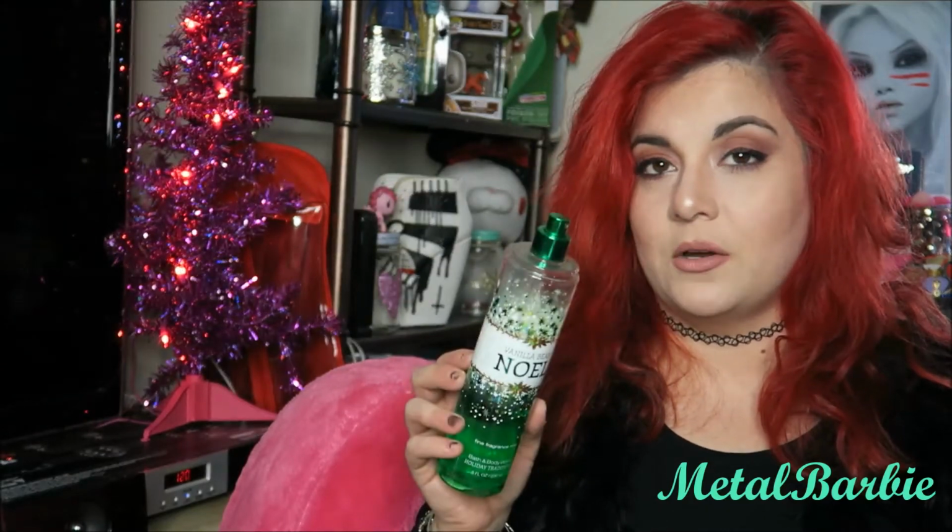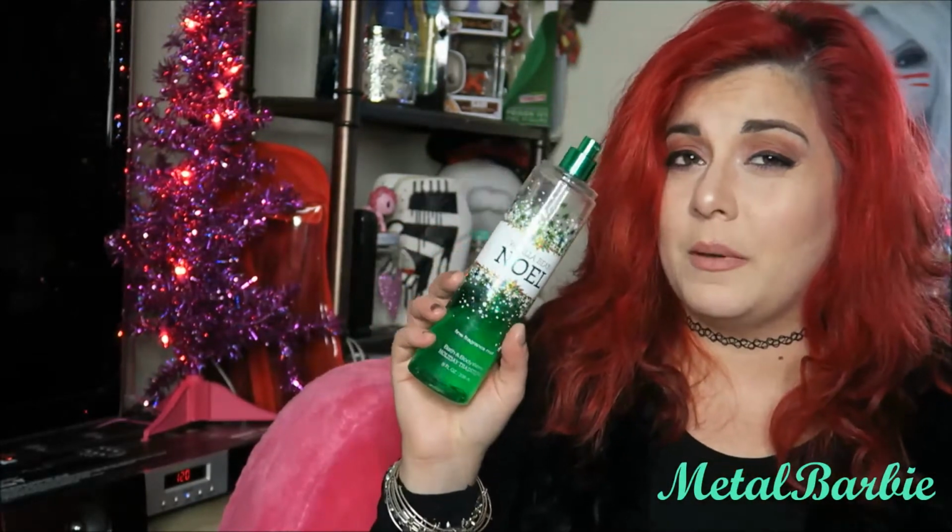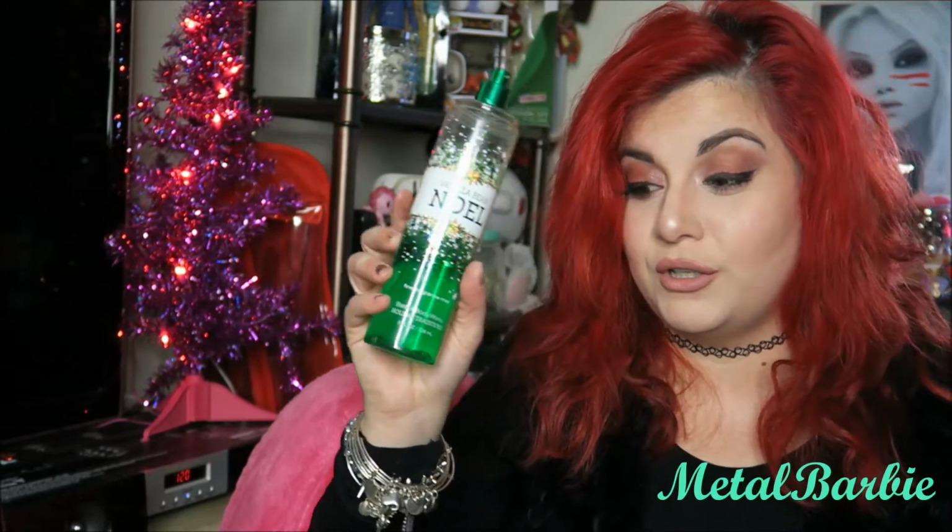The next thing I've been loving is the Bath & Body Works Vanilla Bean Mist Spray. This is my go-to scent of all time. I do love the vanilla bean scent, and I stock up every year with this scent, and I do love it. And I know a lot of people love this scent, so this one's really, really good.